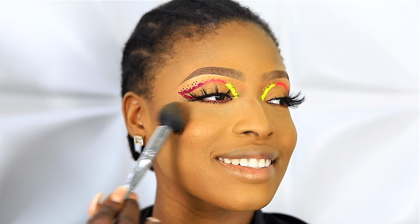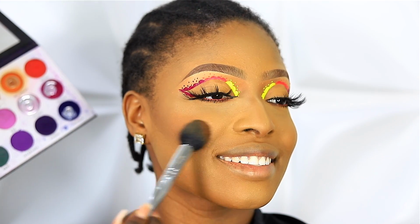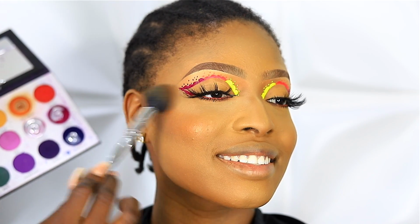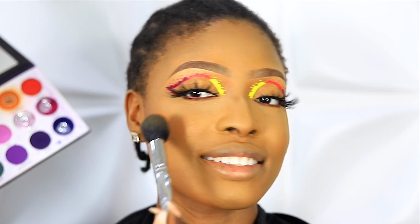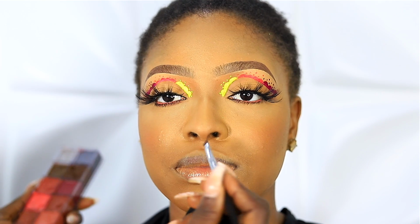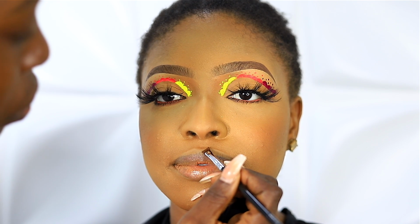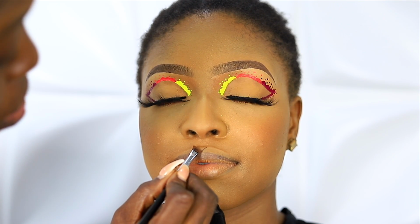You see how I've run out of that shade in the eyeshadow palette. I love using that orange shade for blush. It's so pretty on any skin tone, dark or light skinned. Do you see? I just love orange blushes. Then for lips, I'm using the Eye Magic lip palette. I just started off with the darkest brown in the lip palette to line.